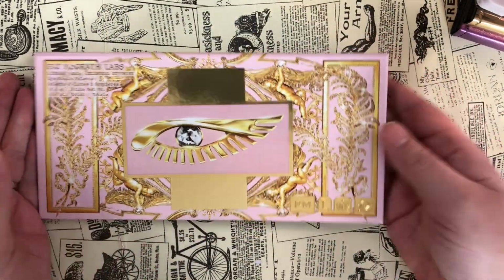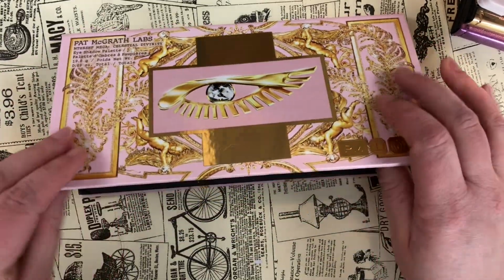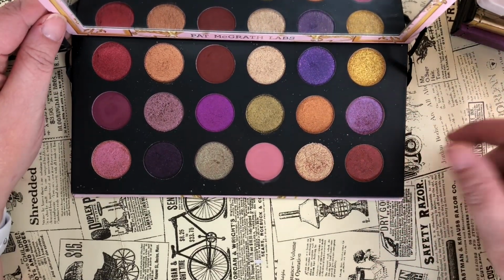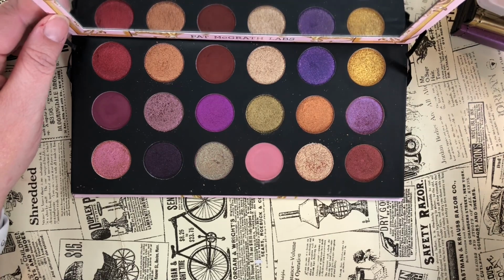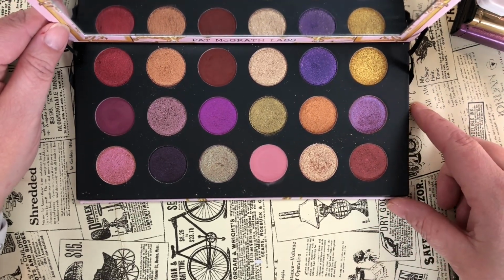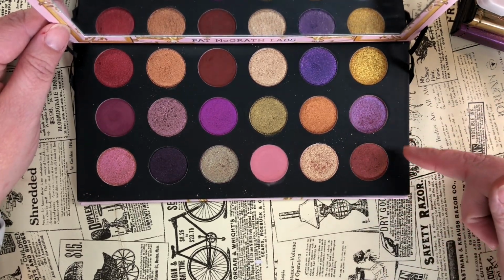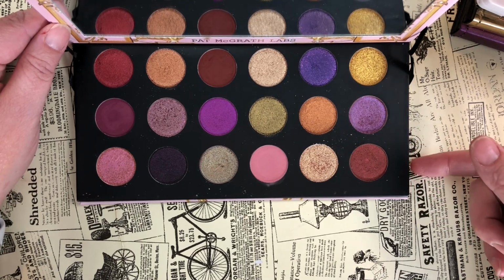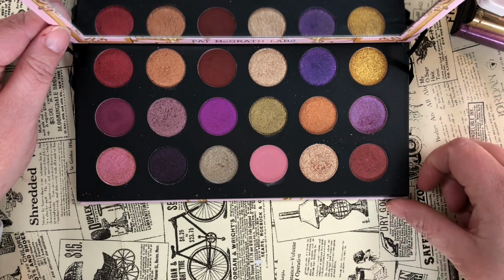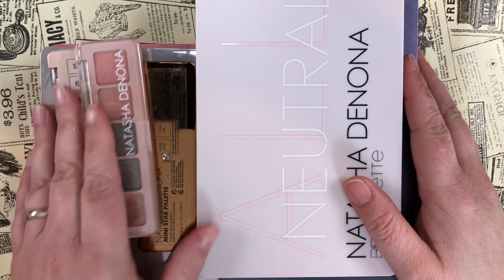And then this was a super fun find in 2020. This is the Pat McGrath's Labs Mothership Mega Celestial Divinity super long name eyeshadow palette. And this is my first and only Pat McGrath palette. Love playing with this, super fun tones in here, and especially for a holiday palette, I just think this was a really cool launch last year. And then all that were left were the Natasha Denona palettes.